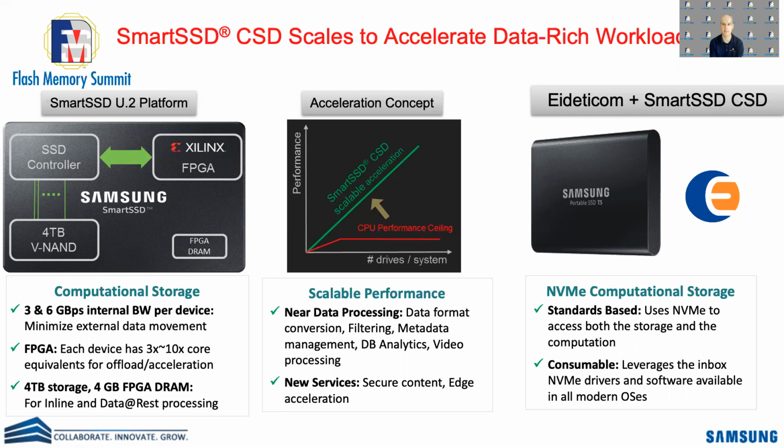So in the Smart SSD case, Xilinx and Samsung have partnered together to bring the best of both worlds. Samsung are bringing their best-in-class NAND and a best-in-class NVMe SSD controller, and Xilinx are bringing their expertise in reconfigurable logic in the form of a Xilinx FPGA. And what that means is you're combining the compute and the storage together in a single device. And you can see on the right-hand side that this device is a storage-centric form factor, in this case a U.2 NVMe compliant SSD.